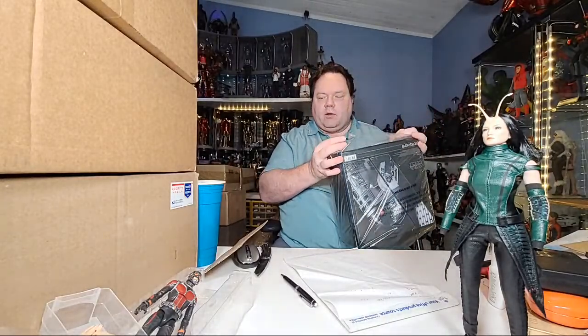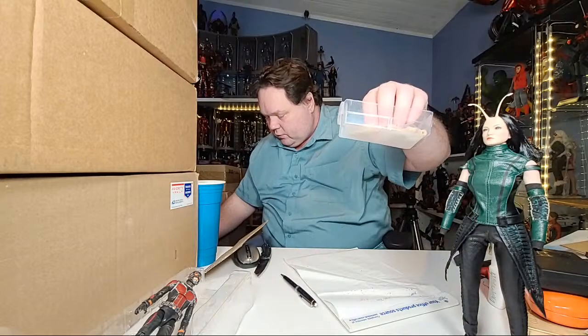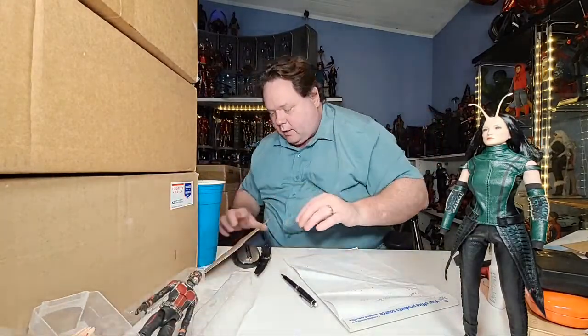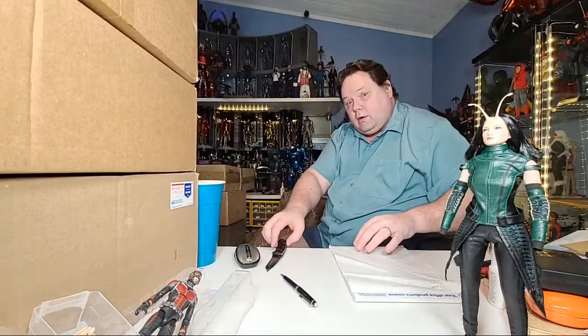These go back into their brown shipper box, after I take all the figures out, all the pieces out, put them in little drawers and catalog them. And the instruction manuals go into another folder that keeps them together in case I ever need to research that.